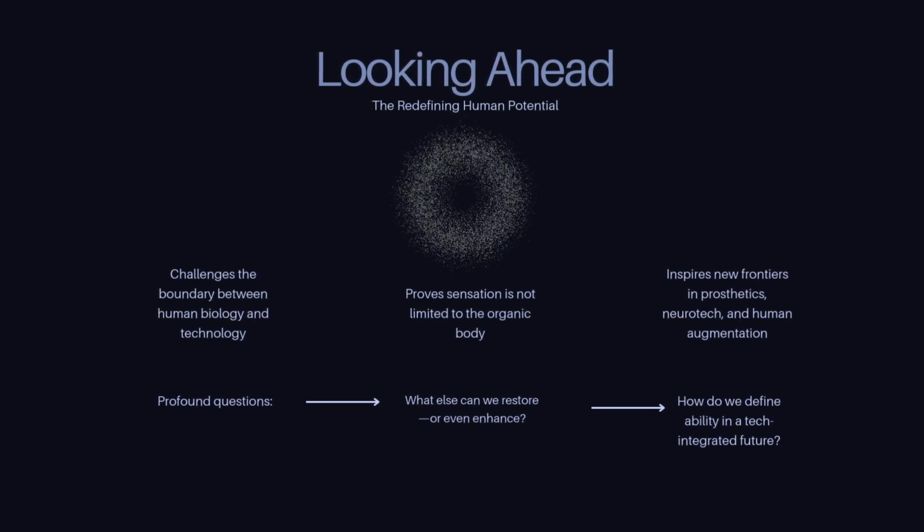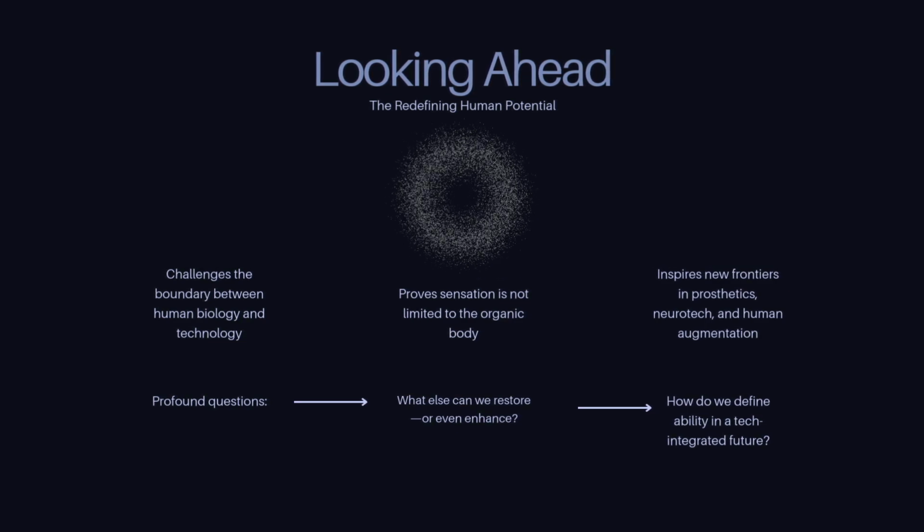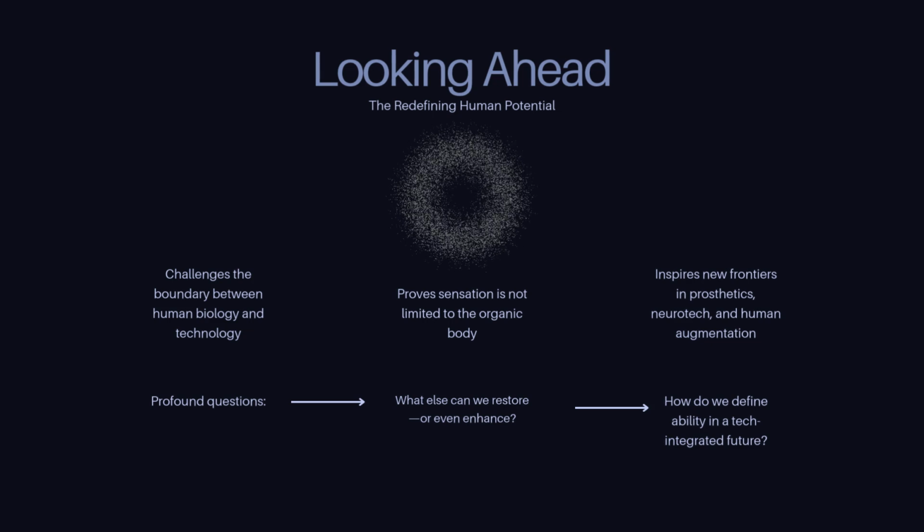And more than that, it encourages us to imagine a future where technology doesn't replace humanity. Rather, it's going to expand it.